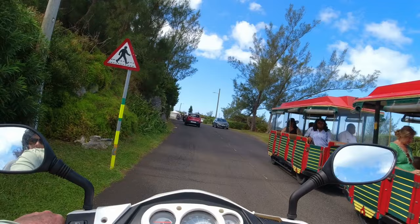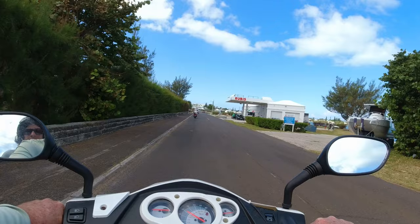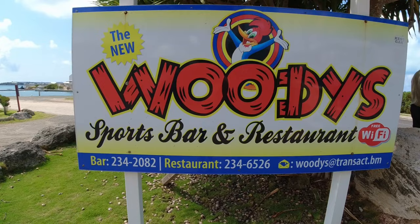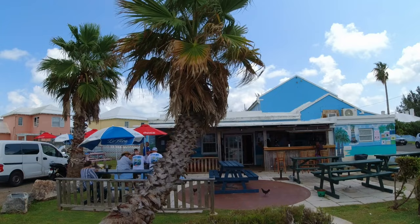Up here's Ruby's gas station. This is probably the last gas station you can get if you're renting a scooter from the cruise terminal, Ruby's. And right across the street is Woody's. Here we are. It's called New Woody's Sports Bar. This is where you get the local Bermudian fish right here.